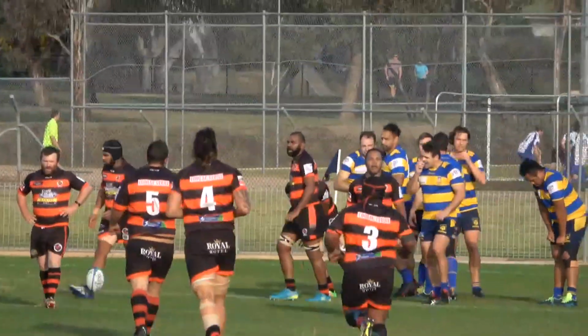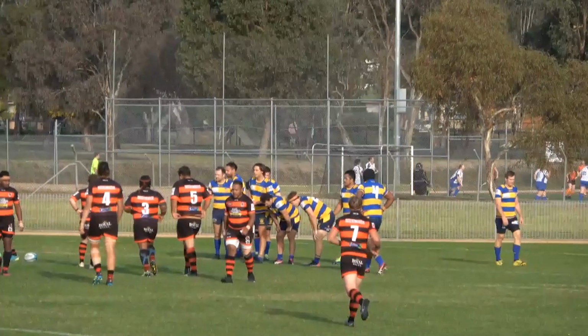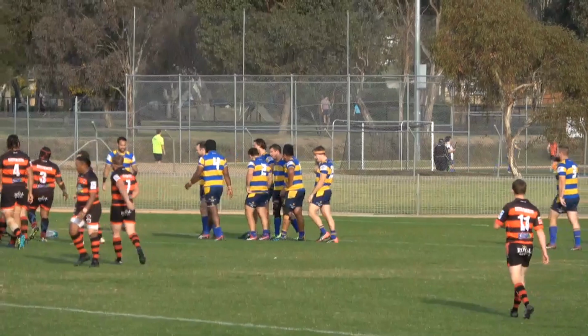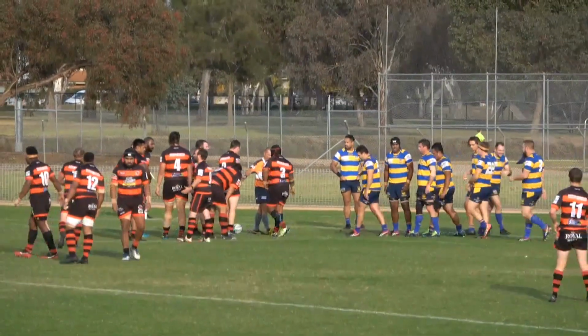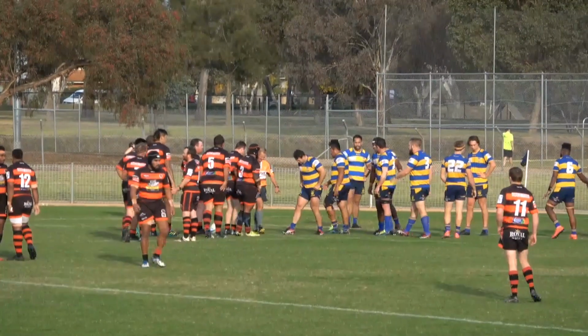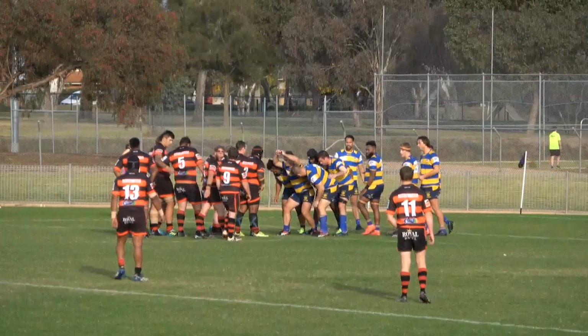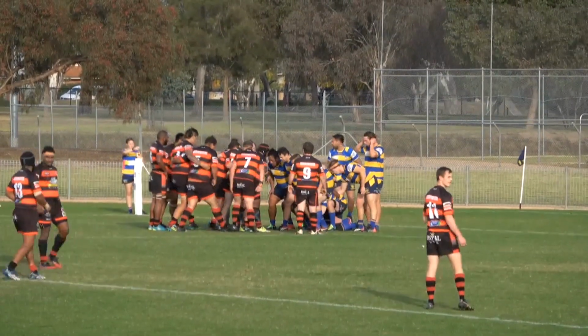So, referee's seen a knock on there, so we'll have a scrum a few metres out. And Tumut will back themselves here. Their scrum's been on point. Well, that's what Albury Wodonga Steamers have to watch now, that push. So they need that tight five just to lock as hard as they can. Grab the shorts or a shirt, not a knee. That's it.